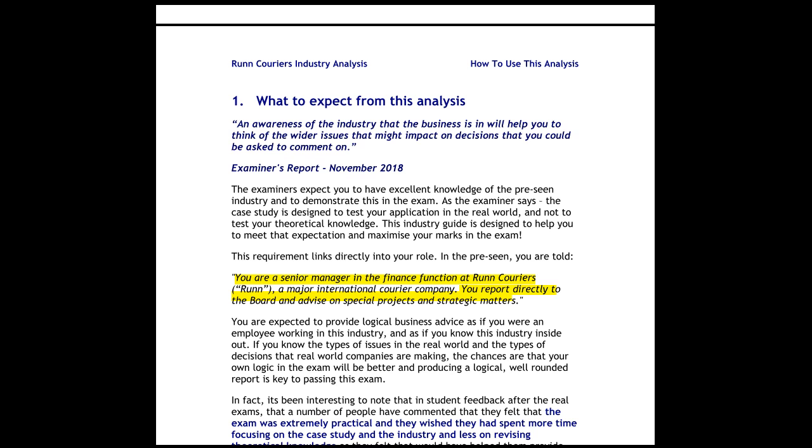And in the exam, you'll have to report to the board and advise on the best strategy going forward for the company. And the reason why you need to understand the industry is because the examiners expect you to have an excellent knowledge of the pre-seen industry and to demonstrate this in the exam. Now, the case study is designed to test your application of real-world knowledge and not test your theoretical knowledge. That is done in F3, P3 and E3.